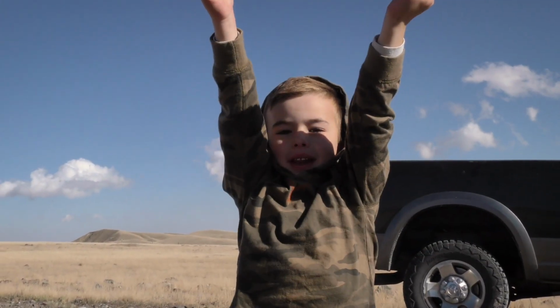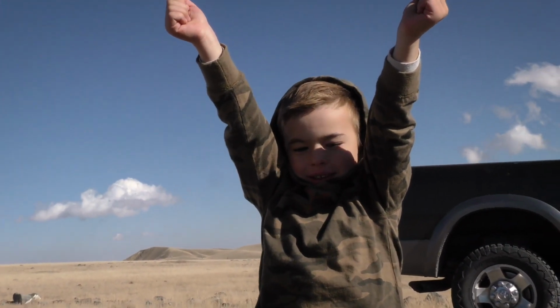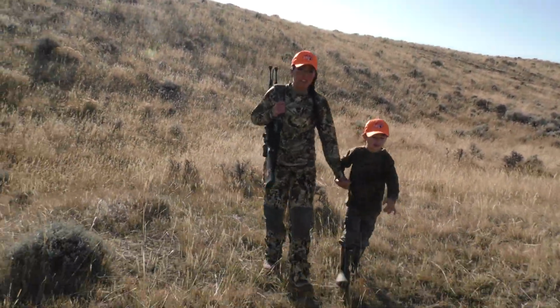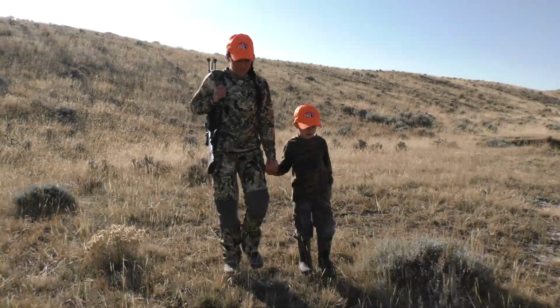We're going antelope hunting. I love it. Unlike elk, they're huge, but they seem to disappear everywhere. Remember that?